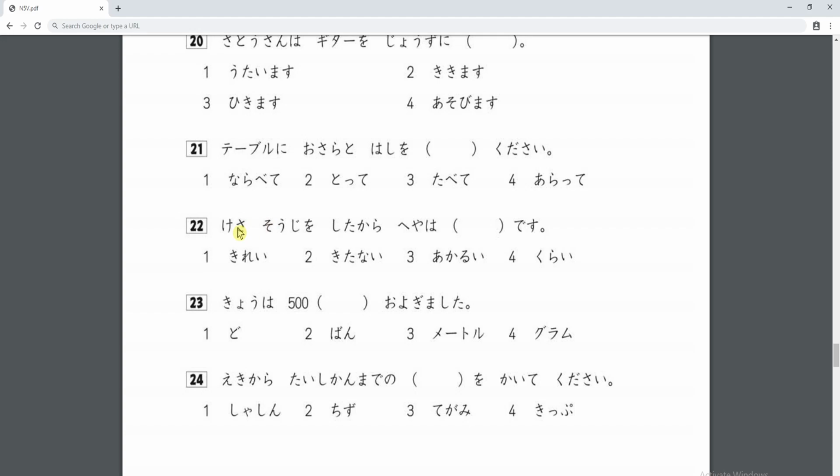Question 22 for that matter. Kesa souji o shita kara heya wa something desu. Kesa, this morning. Souji o shita kara, because I did the cleaning. Souji is cleaning. Heya wa, the room is something. So when we think about this, if we've cleaned the room, most likely it's going to be pretty or clean. And that's what our first answer here is, kirei.